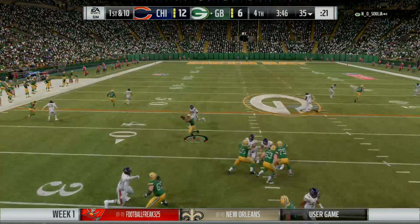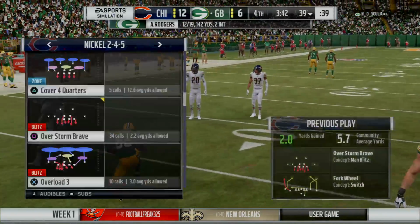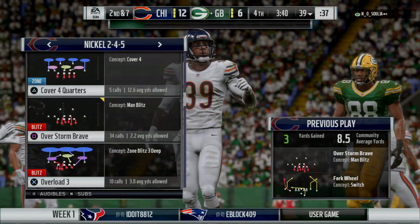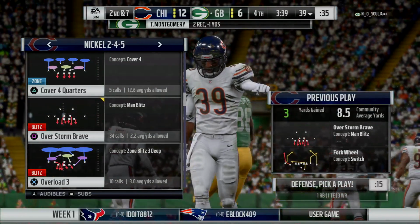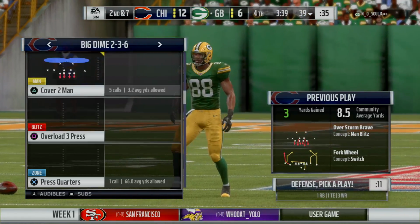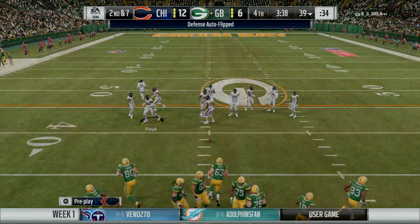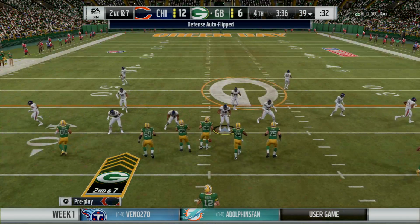Working from the gun, Rodgers. He'll leave it for Montgomery, complete. And he'll get it out near the 40 to the 39. It'll be a 3-yard gain, and that'll make this a second down. That first down completion only netted him 3. 2nd and 7.